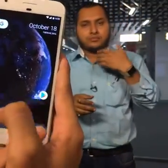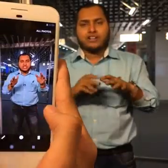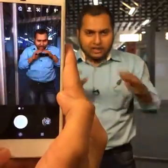Also, the flash or the HDR plus mode on the camera is really good. You can have great photographs in auto HDR plus mode with auto flash, and the camera is excellent at giving you those point-and-shoot photos with great colors.